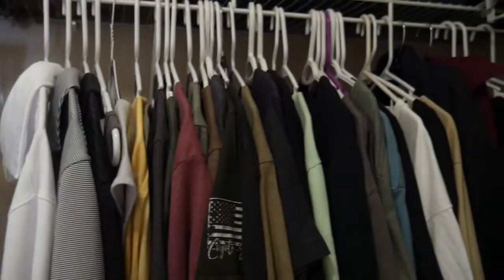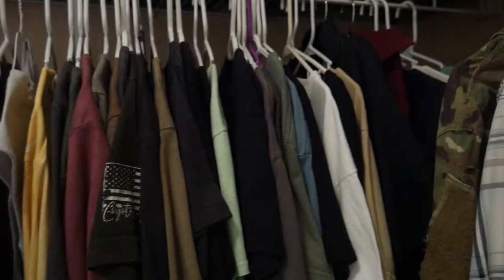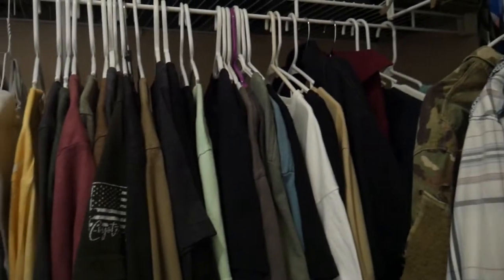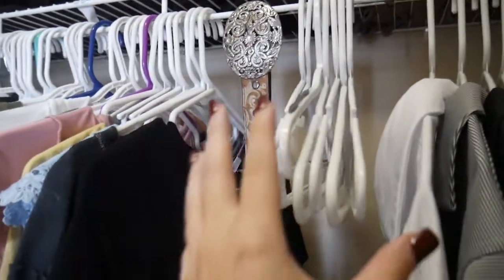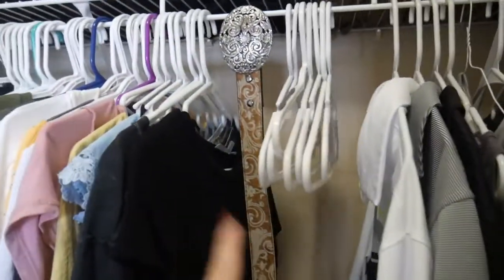And then all of his everyday t-shirts, I just kind of separated them from golf shirts to long sleeves to tank tops, you know the drill. And then I've got extra hangers right here. My belt, I kind of did the same thing that he decided to do, but I just need to bring my other belts in here.